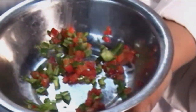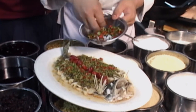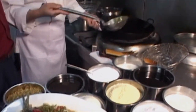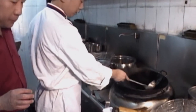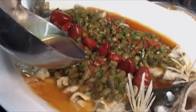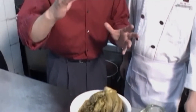Make it more colorful. Chopped scallion, green and red chili. Chili oil, hot chili oil. Sesame seed oil. Then put it right on top of the steamed fish. It is so hot, it sizzles. Sizzle with hot oil. How about a second dish, also with a lot of pickle?